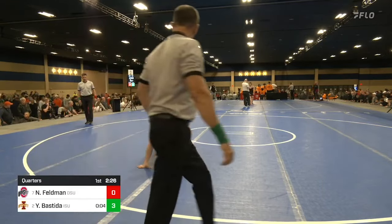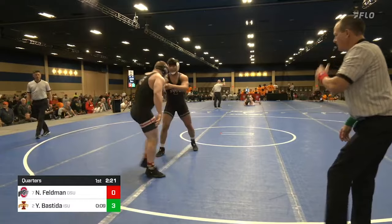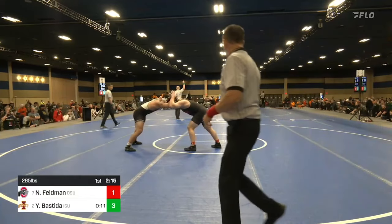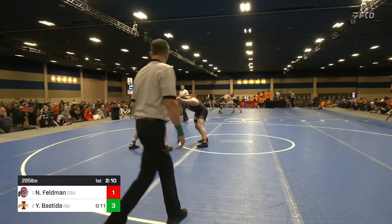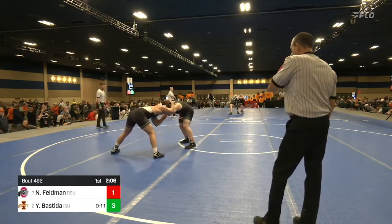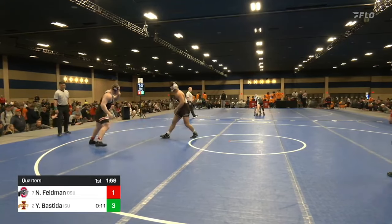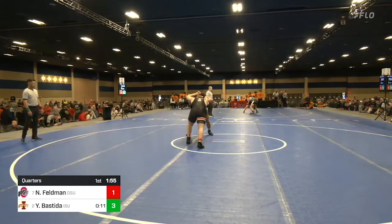So good on his feet is Yonger Bastida, and it really feels like he's just a different guy up at 285, not cutting any weight. I don't know if he's bigger than Feldman, but he's close. He's a good size heavyweight, plenty big. And having just that full tank has been huge for him. He's not just winning matches, he's dominating in matches. And we'll see if that continues against someone as credentialed as they come at the high school ranks, Nick Feldman.